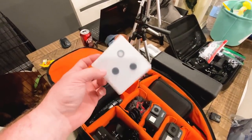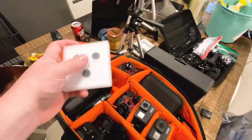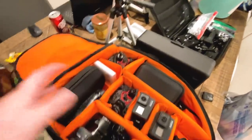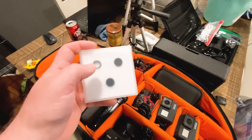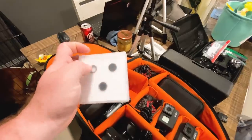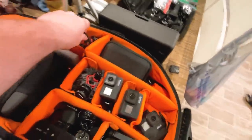Filters that I use for the camera, or for the drone, this is just stuff to make the picture look better in sunny conditions. There's three different ones. There's actually one on the GoPro. There's a completely clear one that comes on the drone. There's one clear one that comes on it. And then I bought this kit, it comes with three different shades. Basically, it's like sunglasses for your drone.